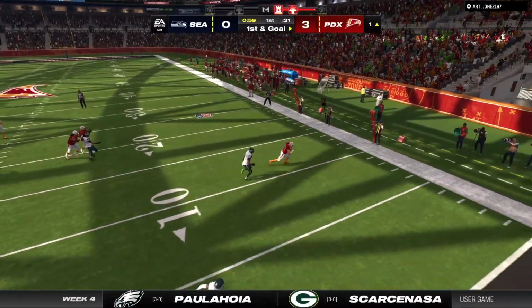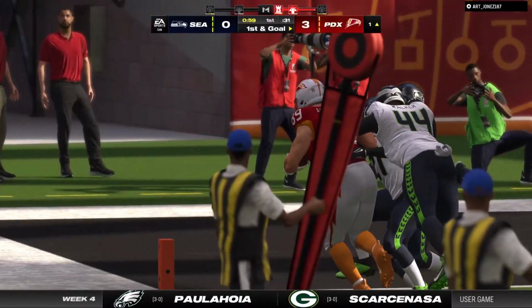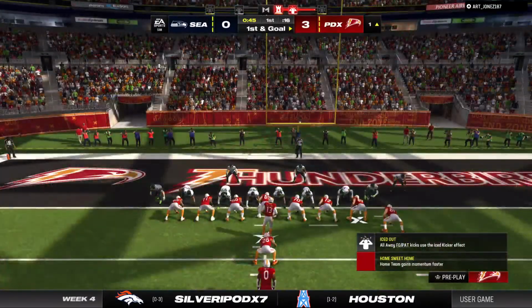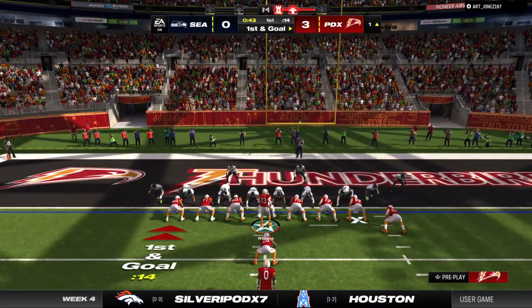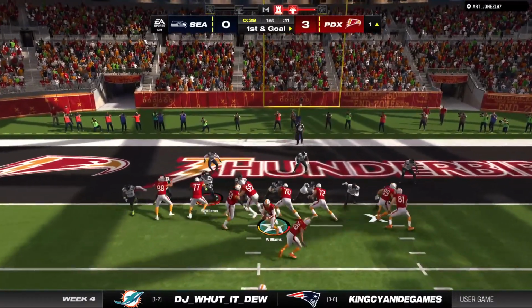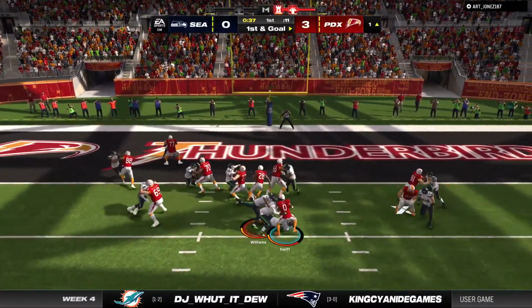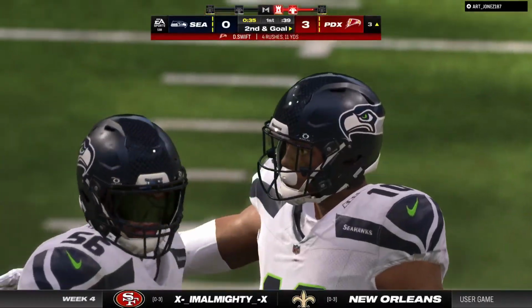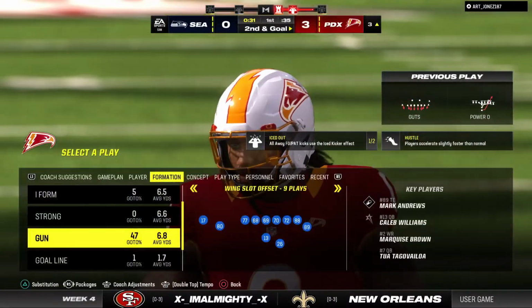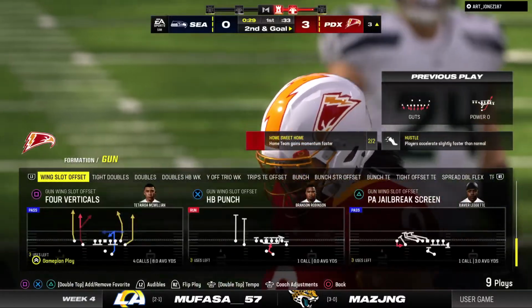1st and goal. I think on defense now, you have to almost take a chance. Rely on your scouting. Pick a play you think they would run here and just load up for it and see what happens. Smash, smash. Hut, hut. Swift is not going to get in. In fact, he'll lose a couple of yards back to the 3. It's a loss of 2 there, bringing up 2nd down.